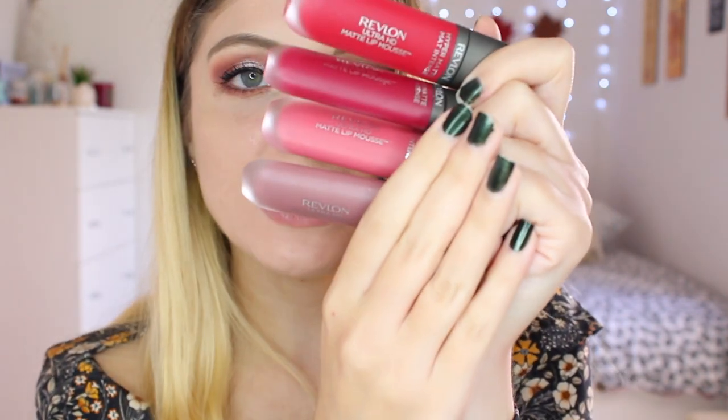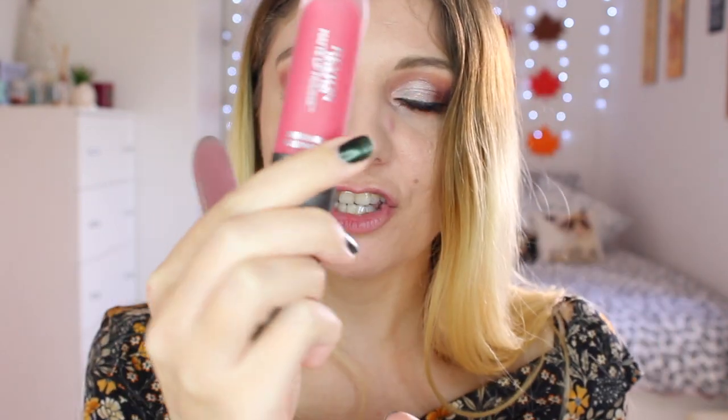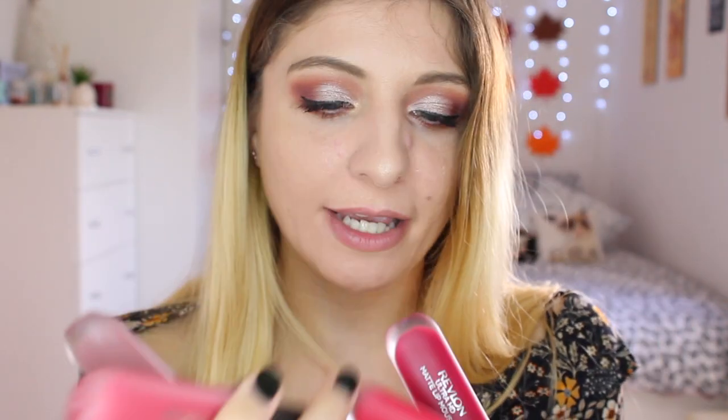So as I said, we have 4 to swatch. They came in this little box, which is really cute. Again, thank you so much to REVLON Malta. So these are the 4 shades that we have. These are all perfect shades for winter and autumn. Then you have this shade, I think, which is perfect for spring and summer. So it's like these 4 lipsticks cover the whole 4 seasons.